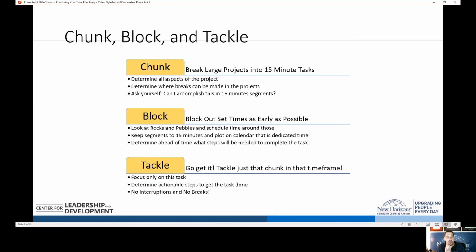And so what I always like to do is determine where breaks can be made in larger projects. It allows me to digest what I need to do. That's what chunking is all about. Folks, there's a reason why they call it the old-fashioned phrase of how do you eat an elephant? One bite at a time. And that's what chunk, block, and tackle is all about.